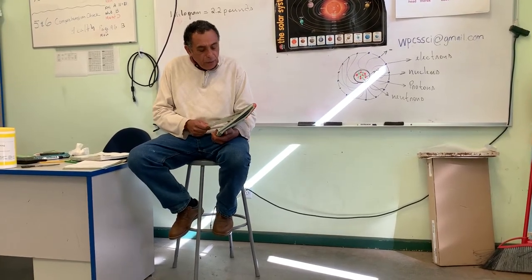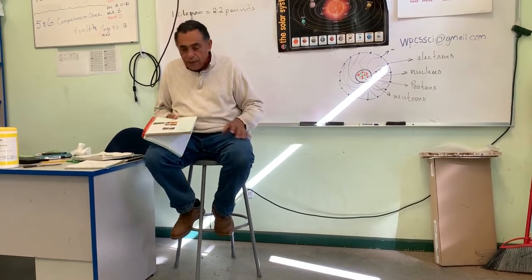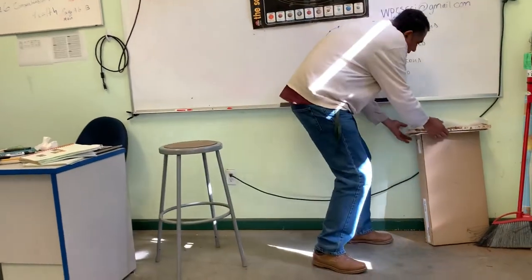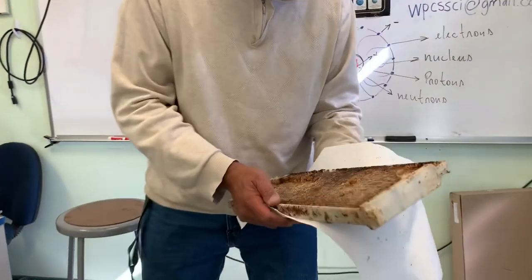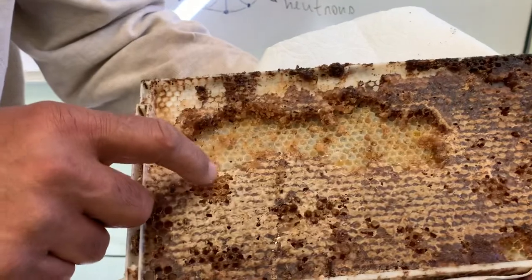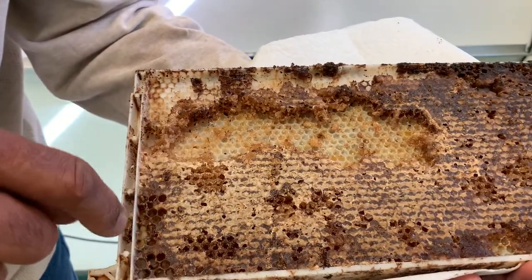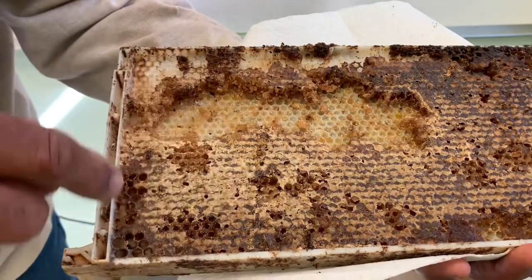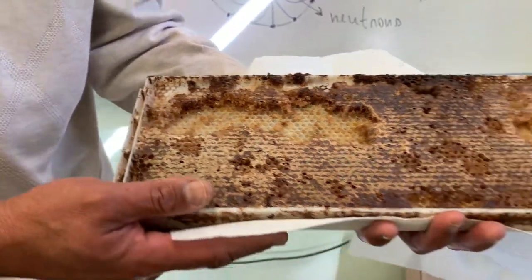And where does this queen lay these eggs? So the queen lays the egg. I already brought it here. I went down there and I got it from the bees. I don't know if you can see here a little comb. So this comb, what they do is they lay eggs all here. The queen fills it up with eggs, all this comb here.